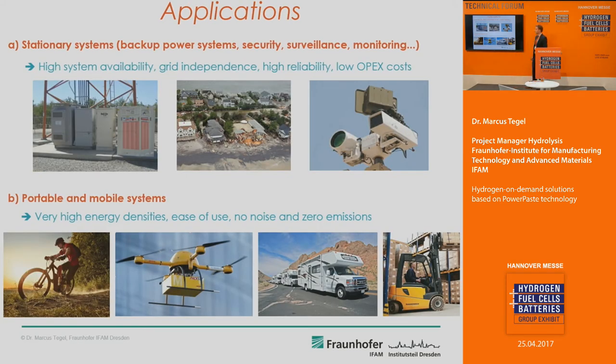So in our opinion, all of this makes PowerPaste especially advantageous for two things. Firstly, stationary systems like backup power systems, security systems, or also surveillance systems. Basically, everywhere where high system availability is needed, grid independence, and of course, low operational costs. But also, on the perspective at least, portable and smaller mobile applications where you need especially high energy densities and the ease of use of these materials, as well as the completely emission-free conversion to electricity.